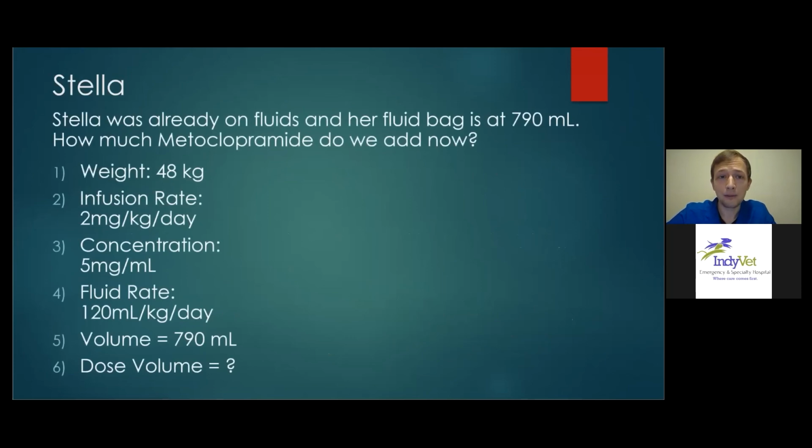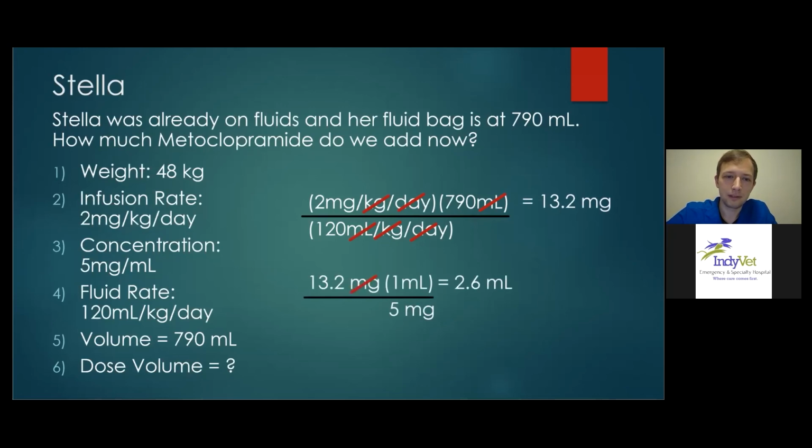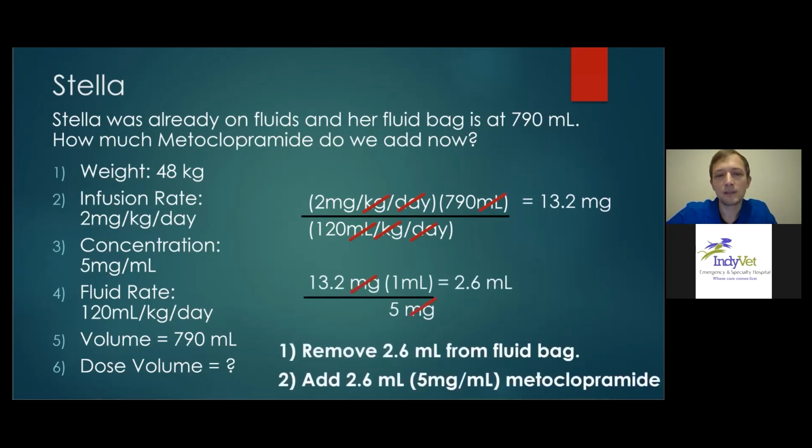in the case that now our fluid bag is at 790 mils? The great thing about this equation is you don't change anything except the fluid volume that you're starting with. So you do the exact same equation, but you just change this right here. So it's very helpful if you have a bag that is already used some. I know that's where some people get nervous, because then it's at a different volume you're starting with. But you can do the same equation. The units still cancel out the same, and that's going to give you the same answer, which is 2.6 mils, and then once again you want to remove.